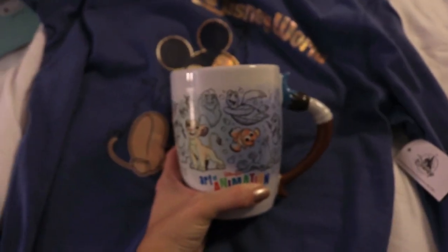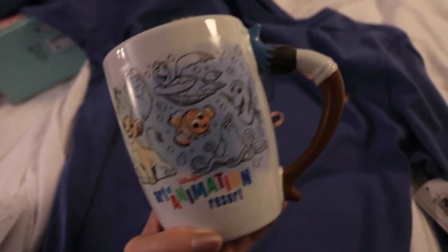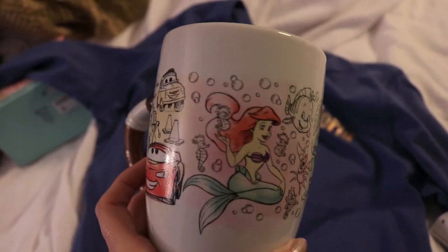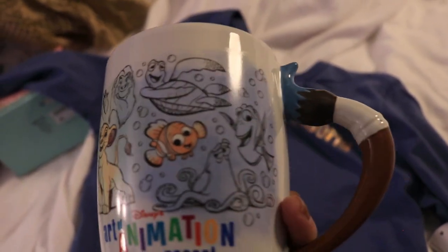And then this is the mug that I bought. I've been looking at all of the mugs. I haven't liked any of them, but then I really liked this one. And I thought this would be really nice to get because I'm staying at Art of Animation. And I like how it's got the little brush and it's got all the little characters. So this is kind of like the wall out front with the sketches. So really thought that was cute. Really like that mug. And I liked the shape and the size. That's the other thing too. It's like, do I like the outside and do I like the shape and size? I'm so picky with mugs.